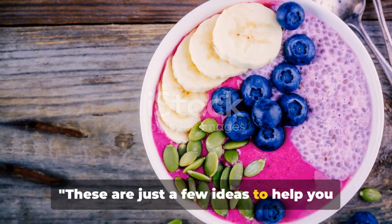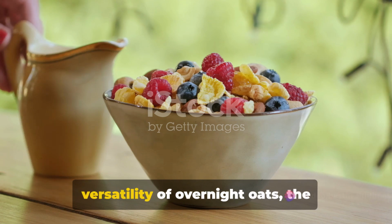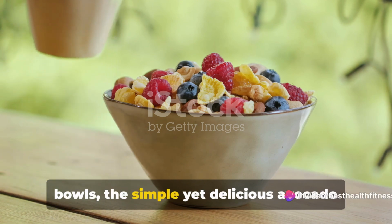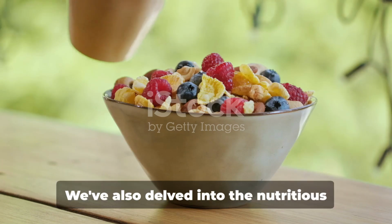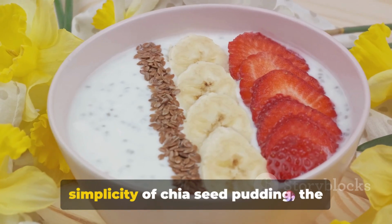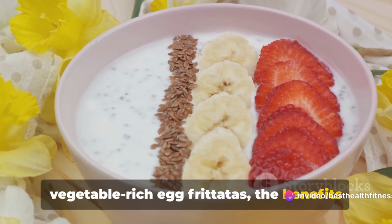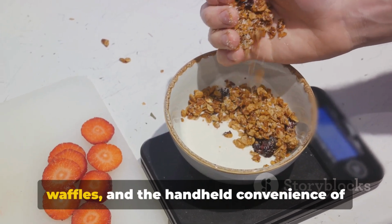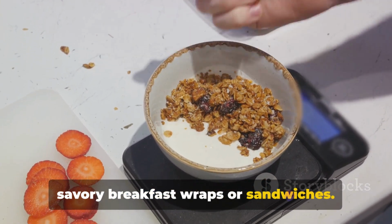These are just a few ideas to help you make breakfast a part of your morning routine. We've explored the convenience and versatility of overnight oats, the nutrient-packed goodness of smoothie bowls, the simple yet delicious avocado toast, and the grab-and-go convenience of egg muffins. We've also delved into the nutritious layers of Greek yogurt parfaits, the simplicity of chia seed pudding, the vegetable-rich egg frittatas, the benefits of quinoa breakfast bowls, the sustained energy from whole grain pancakes or waffles, and the handheld convenience of savory breakfast wraps or sandwiches.